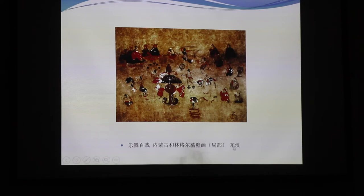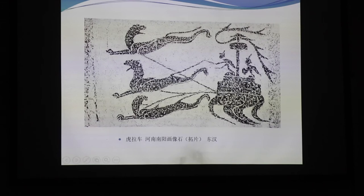This is from the Han Dynasty, from Inner Mongolia. You can see the painting actually has several plaques with 100 people, an orchestra playing music, people performing acrobatics. This is carving, not painting, on the wall with the tigers pulling the chariot.